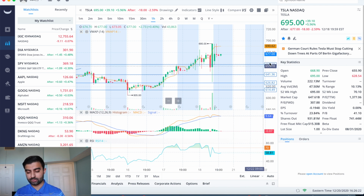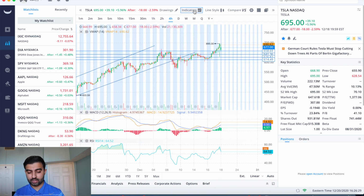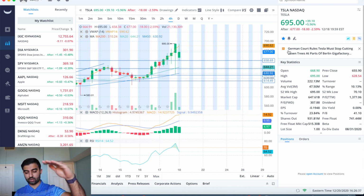First level would be the 658 level from an hourly perspective that we have drawn, then 641, then 626. And then the other level that I'm looking at is this 50-day moving average coming in at the 630s, which is all the way down there. So 658, 644, 630, 620s, and then 614. Those are the levels that I'm watching if we see a little bit of a sell-off tomorrow.